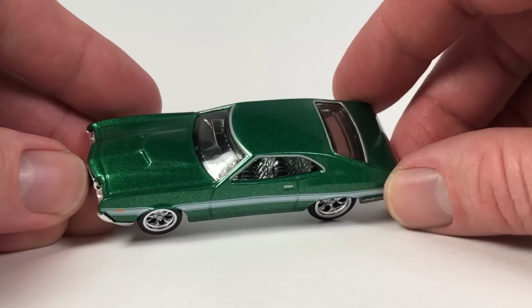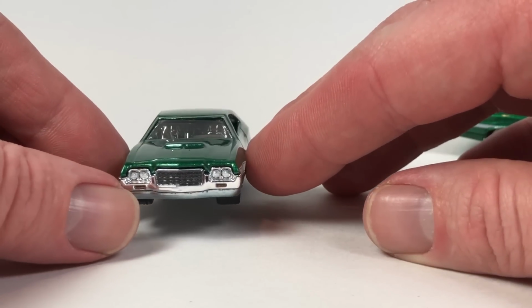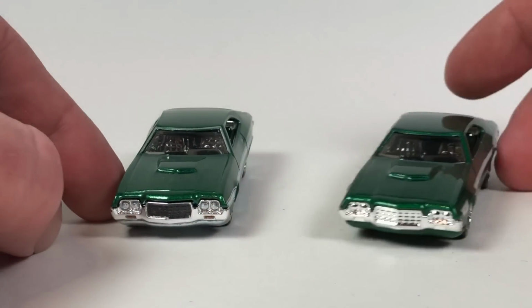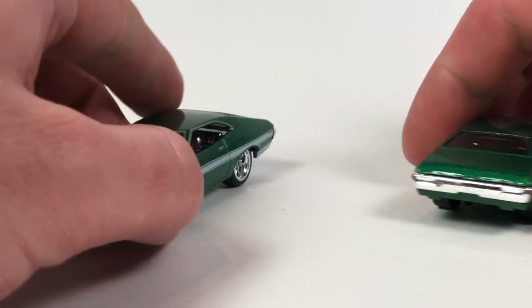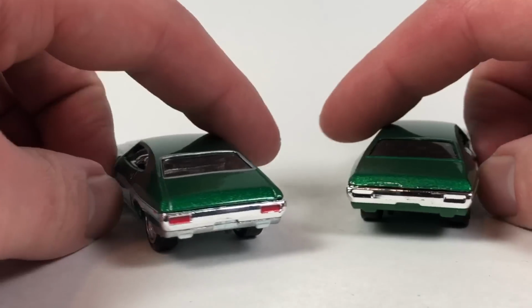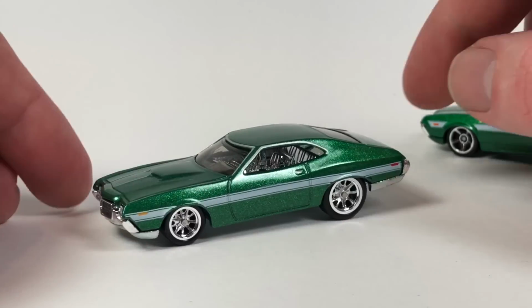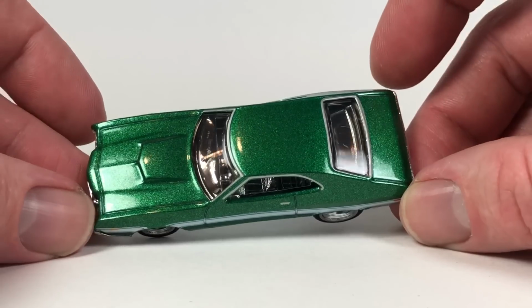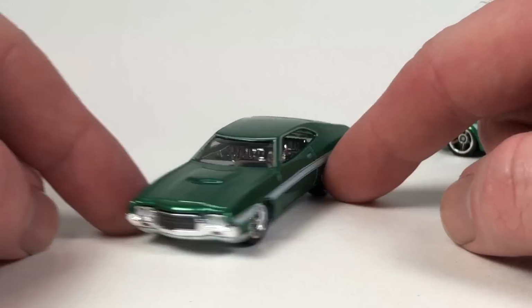Still with a chrome interior, which I guess they really had to do because the chrome interior is how you get the chrome bumper. It's part of the same piece. Same as the rear bumper as well. That's all plastic actually. So they have the tampo, the plastic piece, and that's why you get a chrome interior. A pretty cool model nonetheless.